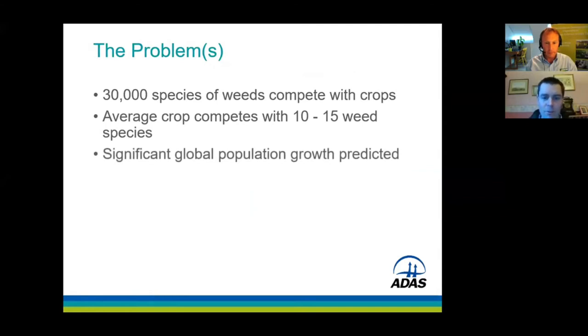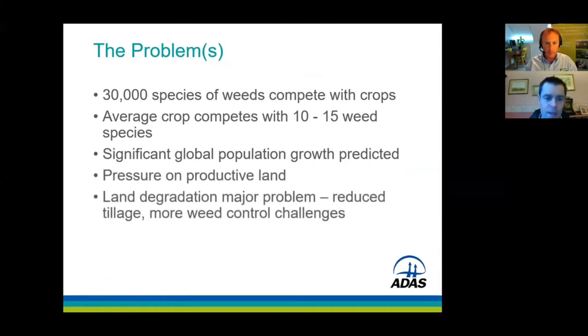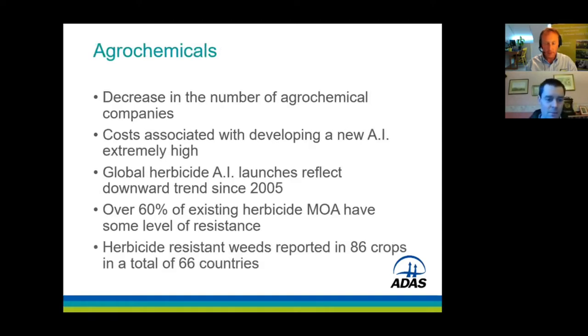So population growth, maybe more land will be required for food production in the future. So it's pressure on productive land. We need to be getting the most from the land we're growing ornamentals on, that's for sure. Land degradation is a problem in many areas. So there's interest in reduced tillage and this can give more weed control challenges. Some of the soils we're growing ornamentals on are light in nature and can be prone to erosion. And we need to be producing these sorts of crops on those sorts of soils because it facilitates winter lifting when it's typically wet.